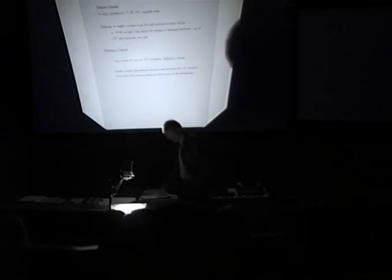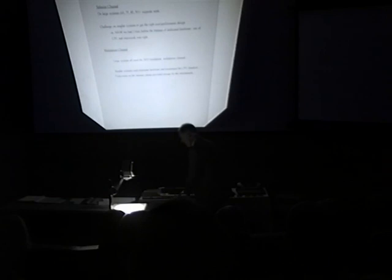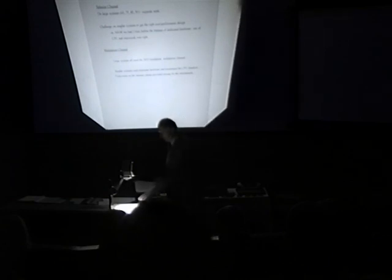So that's an overview of the architecture and the way we implemented the channels on the 360 Model 40.